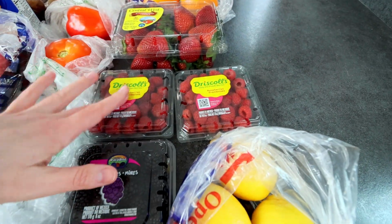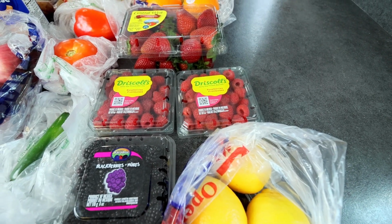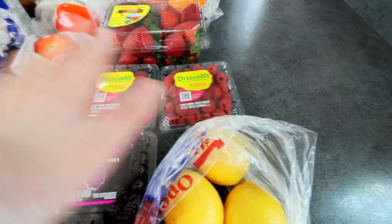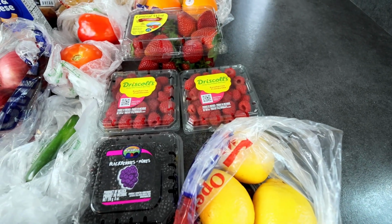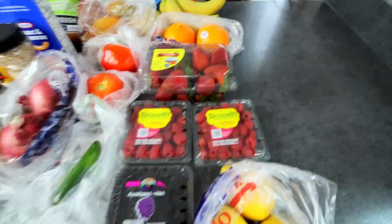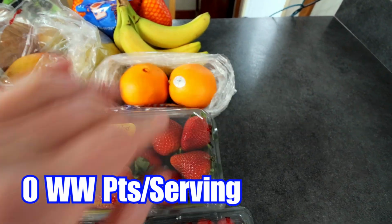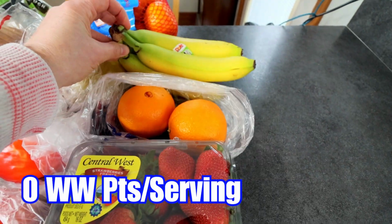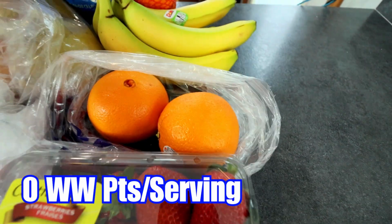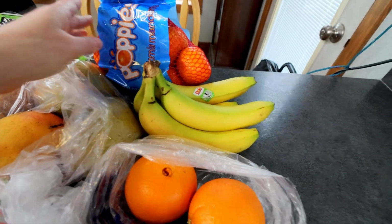The strawberries, one of the raspberries, and the blackberries I'm going to be using for a fruit tart that I'm going to be doing for my husband's birthday. And then the other raspberry I'm going to be using in some protein raspberry white chocolate scones that I'm doing for breakfast prep. Back here I got a couple Cara oranges, just want to try those. Got a bunch of bananas, a 3-pound bag of Poppies or mandarins.